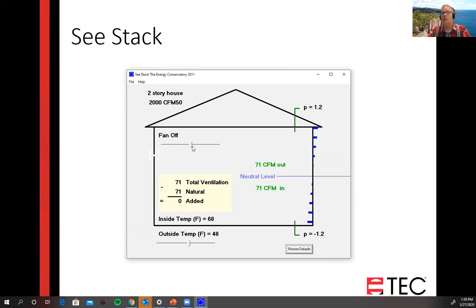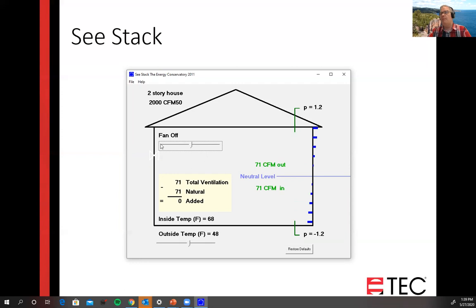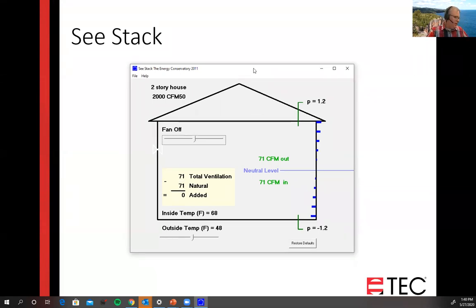And if you press the B button for big, you can see that instead of your fan going from minus 100 to plus 100 CFM, now it goes from minus 1,000 to plus 1,000. So what you have here is a good way to simulate a lot bigger ventilation flows. So let's take a look at the exhaust ventilation, and let's answer that question. And the question went like this.